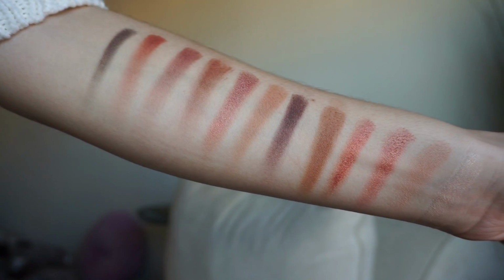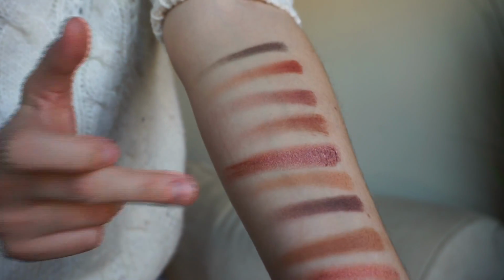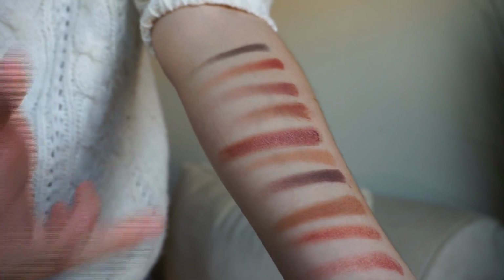Because there's a lot of palettes, I'm just gonna swatch them on my arm first and then show it to you guys, so you aren't bored. So this is the Inferno palette. I'm gonna go over one of them to show you a close-up swatch. This is my favorite shade in this palette. It's called Flames. It's like this really beautiful burgundy, pinky shimmer shade, perfect for fall. As you can see, very, very nice shimmer. My other swatches were a little weak, but I think that's just because I'm not the best swatcher. Like I said, this is probably gonna be my favorite palette because it's the first one that I grabbed, and I did do my makeup with it today, but I just love this.